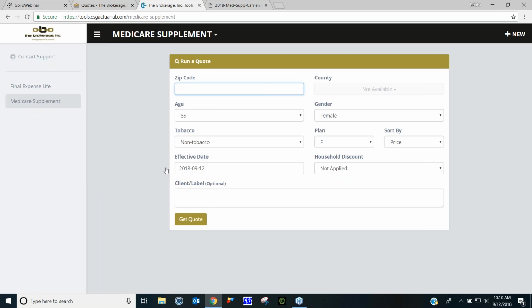Like I said, the first thing you have to do is sign in to use the quote engine because this is protected for our agents only. It just keeps us compliant with the carriers, and they require this. So I'm going to start by doing a local quote here in Louisville. So 75057 is our zip code. And we'll just do a 65-year-old female and non-tobacco.